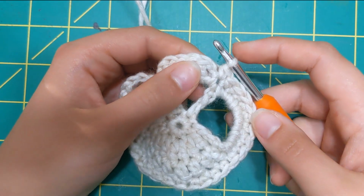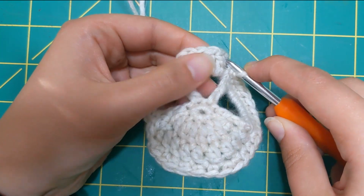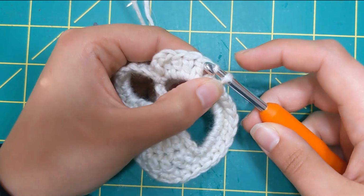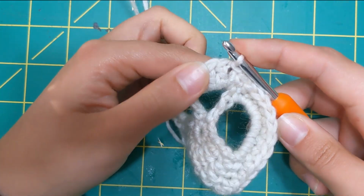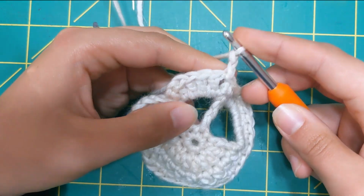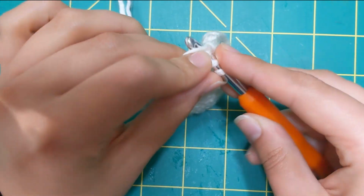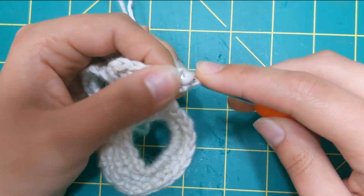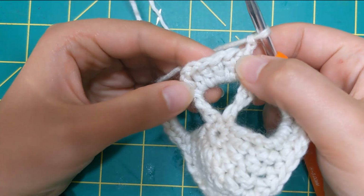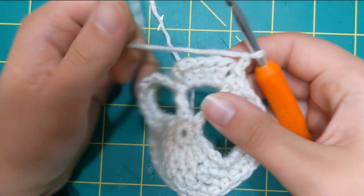So what's next is you see that gap from the chain space right there? Those are 4 double crochets, and there's the chain. You're going to stick your hook into that, pull up a loop, slip stitch. You're going to chain 2, and we're going to do 4 more double crochets into those stitches. And I want to point out again, your first double crochet should go right here. So 1, 2, 3, 4.